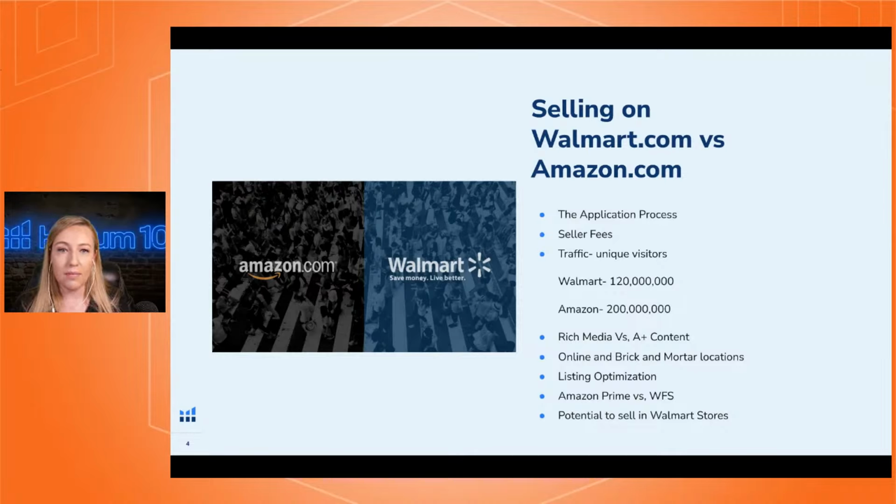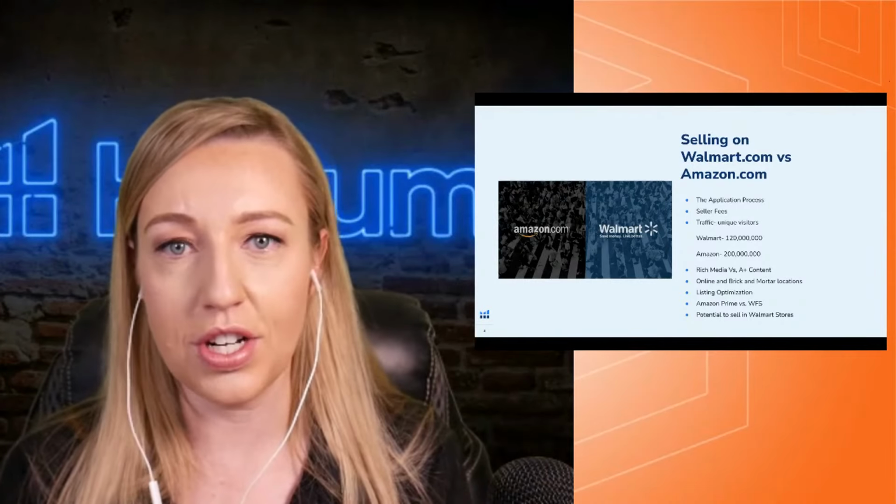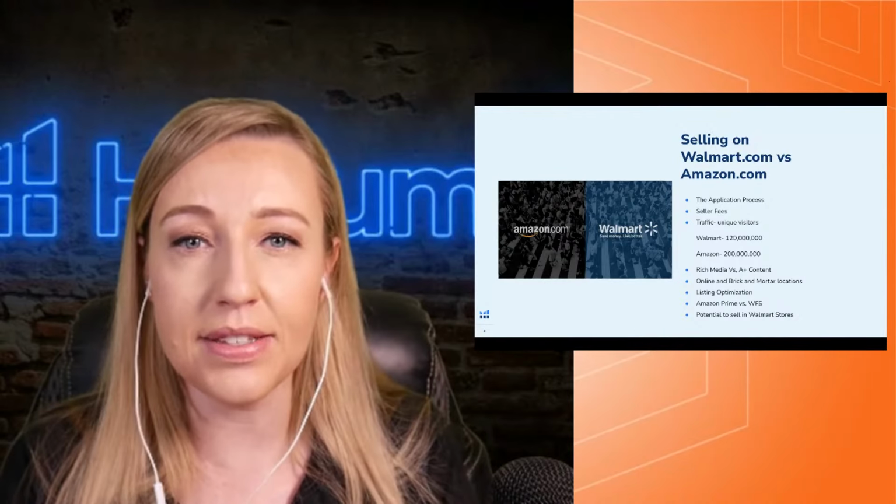Also, Amazon Prime versus Walmart Fulfillment Services. Amazon Prime has been around for a long time. It's a pretty well-oiled machine to get the 2-day shipping. Walmart Fulfillment Services actually just started. The thing about Walmart, though, is they've had brick and mortar stores all over the country, so they have a pretty good machine as well. They're kind of up and coming with the fulfillment centers, but I don't think they're too far behind. So there are a few differences there.